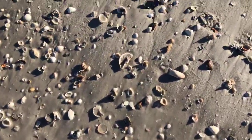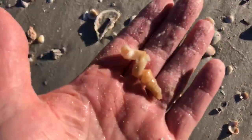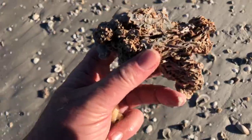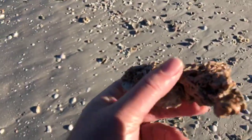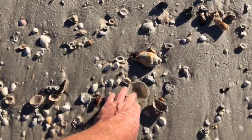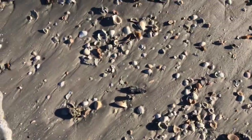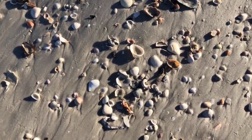Oh, Sandy, lots of worm shells out here for you this morning, Sandy. There's a big piece of worm rock. Big scallop shell over here. Oh, I think I see a little shark eye. There's a nice big scallop. Here's these little shells. You gotta keep your eyes open here. Where did I see? I swore I saw a little shark eye over here on its side somewhere.